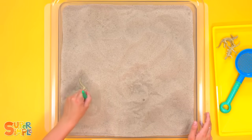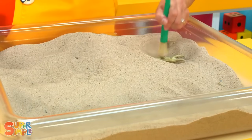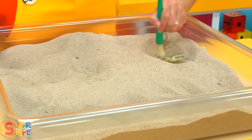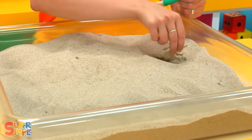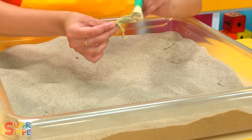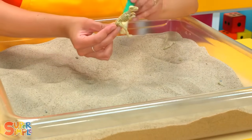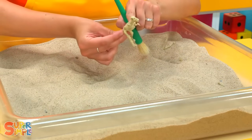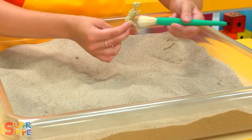Let's push this out. We've got to get all the sand out before we can pull it out. I'm digging, Ava. Dig, dig, dig. Get all the sand away. Okay, I'm gonna very carefully try and pull it out so we can get a closer look. Here we go. Whoa, look at this one. Brush this sand off. This dinosaur looks like it has little arms, doesn't it? It almost looks like he's clapping. Clap, clap! All these dinosaur bones.